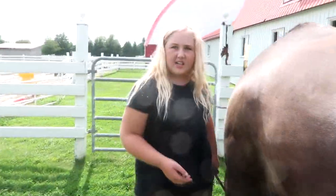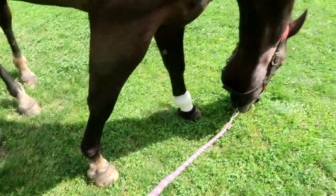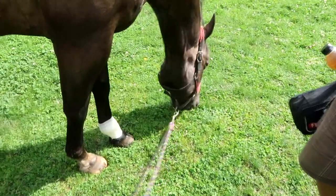Is he the one who lost his bell boot? No, Chino lost the bell boot. Doesn't his bell boot cover that? Yeah. I don't know how he got kicked. It looks like a kick. Hopefully that's good. Hopefully that'll hold. And also, I'm proud of us. Two old people and we did it ourselves. Yeah. Better believe if it was my horse, I'd be doing it myself.